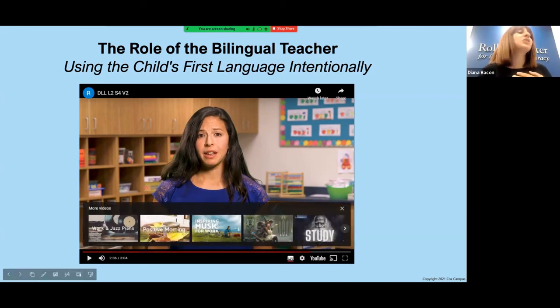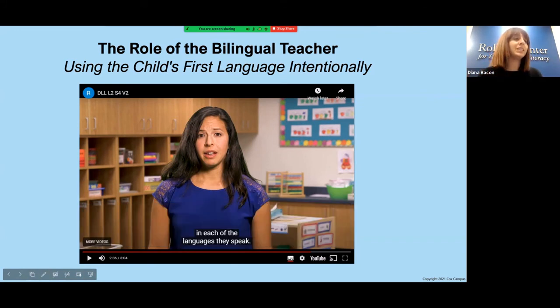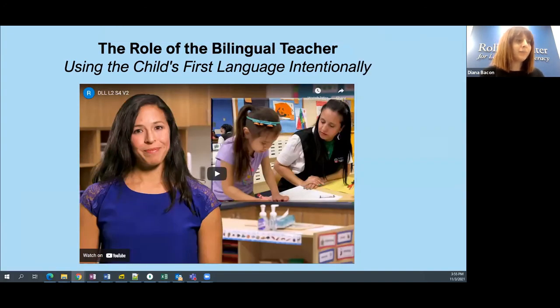So now you see Ms. Rosario is a wonderful teacher too. She's bilingual. And what did you notice Ms. Rosario was doing to support Luna? You can type it right quick in the chat. Yeah, she was extending those conversations in her first language. Thank you, Maggie. Luna, by that time, was 4. She was in pre-K. She was repeating, yes.